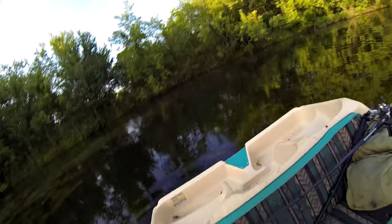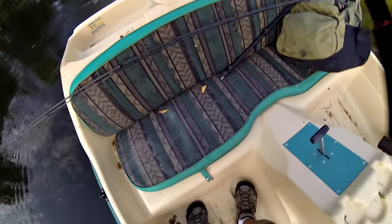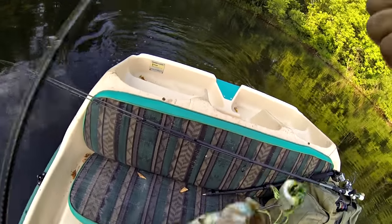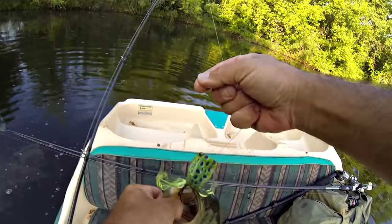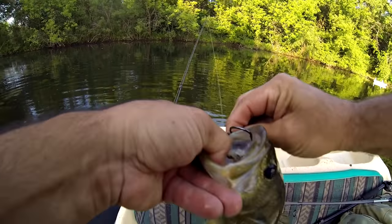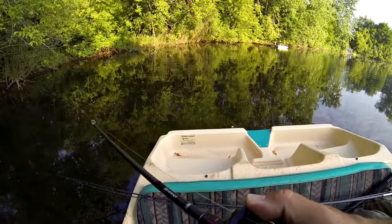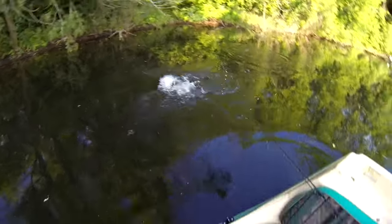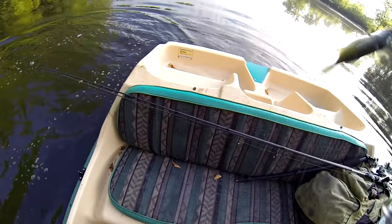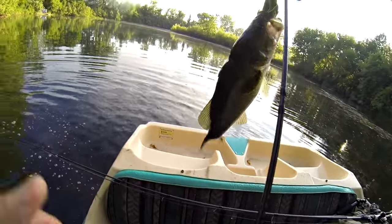Oh, back-to-back cast. I love it. That's another nice one. Got him in the boat. Golly. Two misses. And I finally got one in the boat. There we go. Again, there we go. Right in the nose. Beautiful. Thank you, sir. Right here in the boat. Wow. Good one, too. Awesome. Jeez, I was wondering if one of these guys was going to hit right at the boat like that.